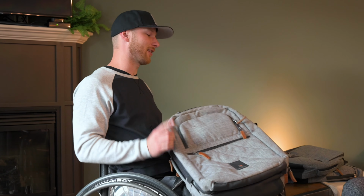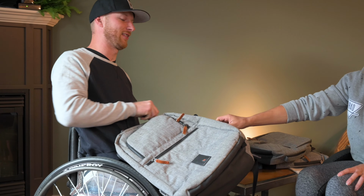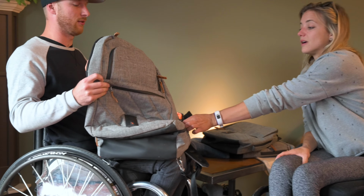Why am I lost on where this is? Oh, it's because it's at the very bottom. There we go. Who does that? Put the zipper in the middle where everybody can find it. But yeah, so it's got, oh, undo it.